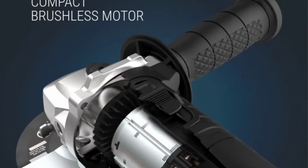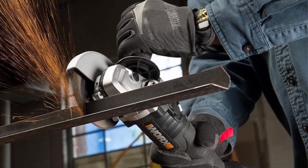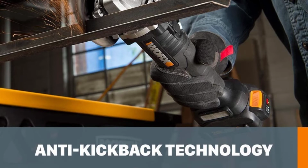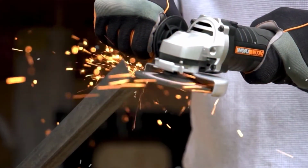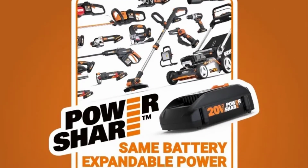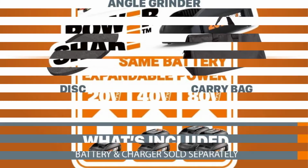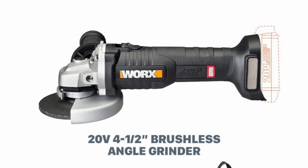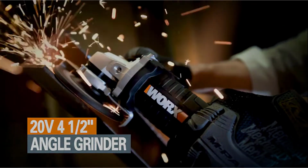This grinder is driven by a brushless motor, which runs faster, longer, uses less power, and has a longer life than tools that utilize a motor designed around a brush. The anti-kickback technology shuts the grinder down when sensors detect a jam, so it's easier to operate. It's part of the PowerShare family of 20-volt and 40-volt power and garden tools, so you can grow your tool collection while saving money on batteries. This model is the bare tool only, with a 20-volt PowerShare battery and charger sold separately.